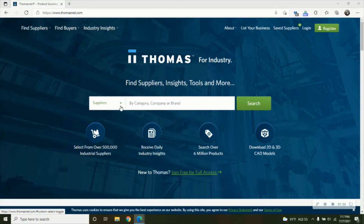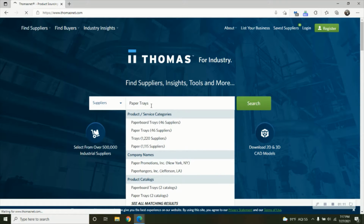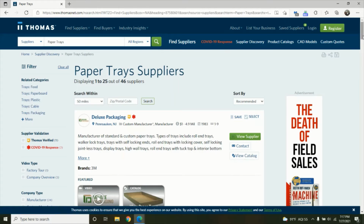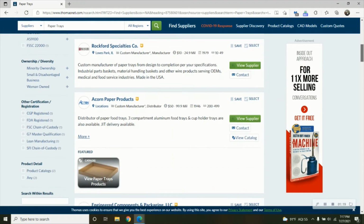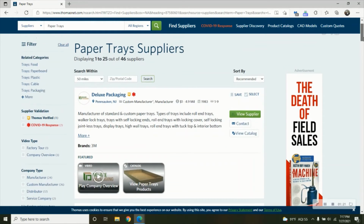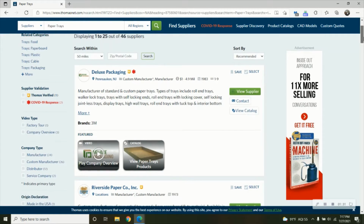It's already on suppliers. So for example, let's just do paper trays. Hit enter, and it's going to load up here. Okay, so now it's going to start giving me different suppliers. And one easy thing to do, if you want this to be more local to your area, is you can break that down within miles of your zip code, and it'll give you suggestions there.